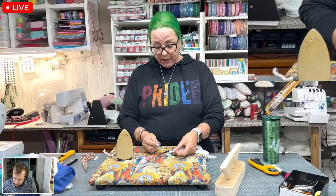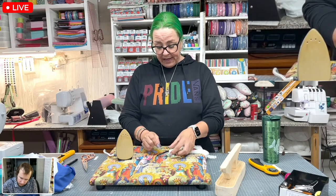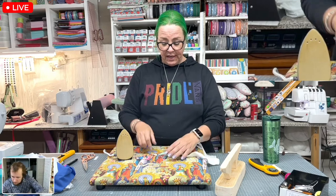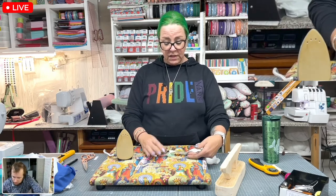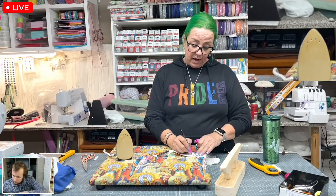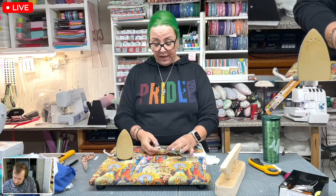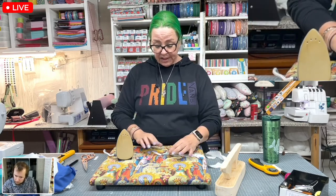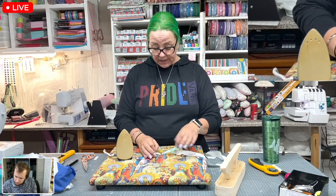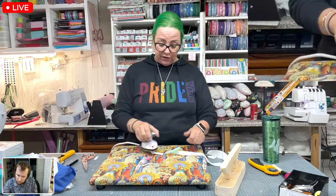Okay, so can you see there's a slit in here? They all have it. It's at the back. It's to help you just feed it through. Okay, so we are loading it right side out. So this is the right side at the top, and we're gonna just start pulling it. And I always turn it around because now is when I always set it up a little bit so that I can see that it's actually folding correctly.